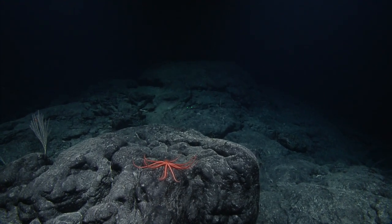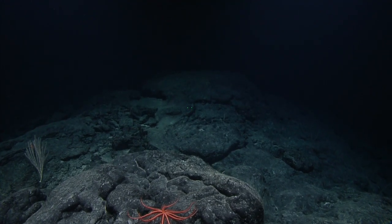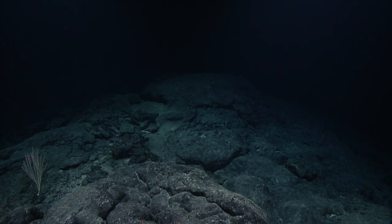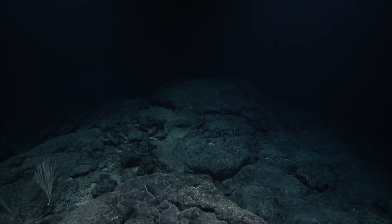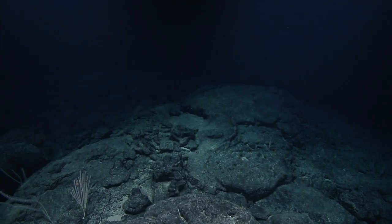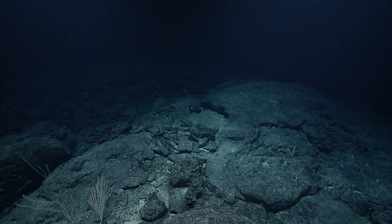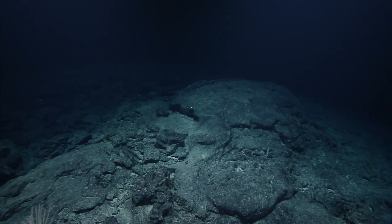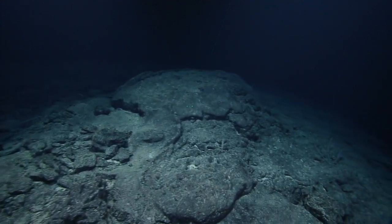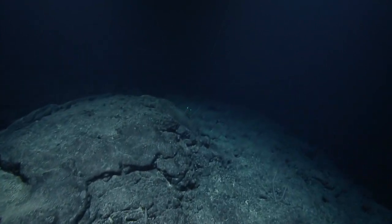So Jane, this is your test. What is this? This is a Brisingid, no? Yay! You get a sticker. Really? Can I actually have a sticker? If I can find one on the boat. But it's really hard, to be honest. Like my first cruise, that was about 10 years ago, I was supposed to collect crinoids, and first I collected one. This thing was a crinoid. Oops.